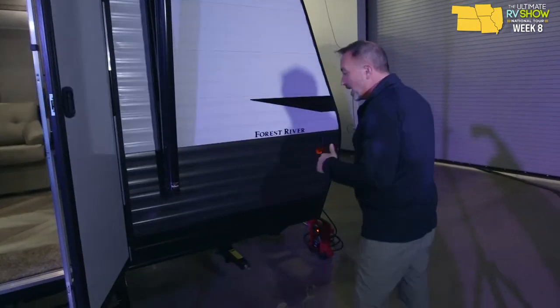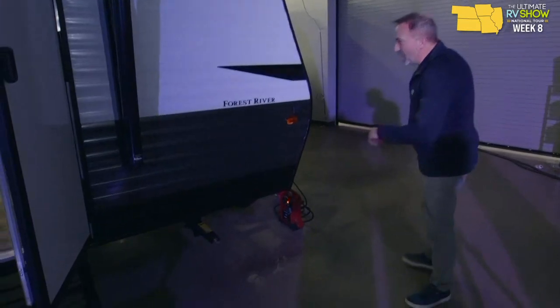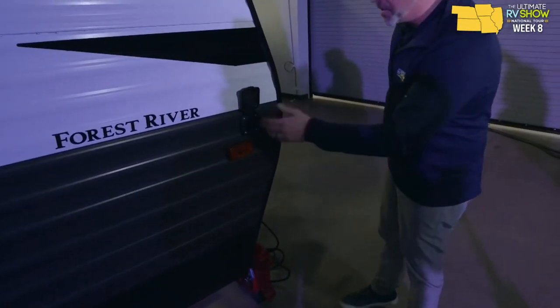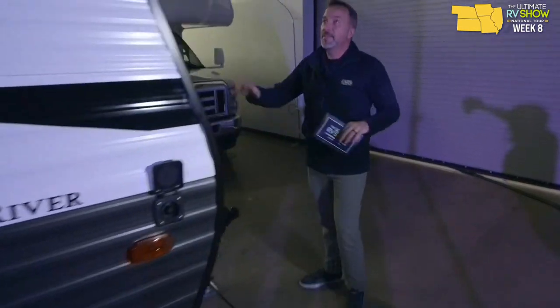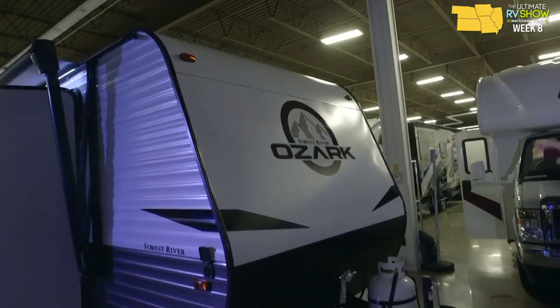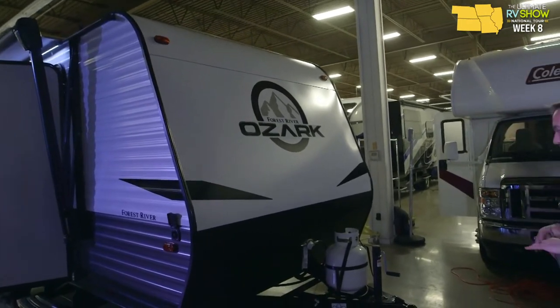We're going to get to that camp kitchen here in just a minute. Leveling jacks on the front. If you do have your solar panels, you can trickle charge your battery. You got your 10-amp quick connect right here. That seamless super flex roof too, which is fully walkable, one piece, insulation on the top and the bottom.